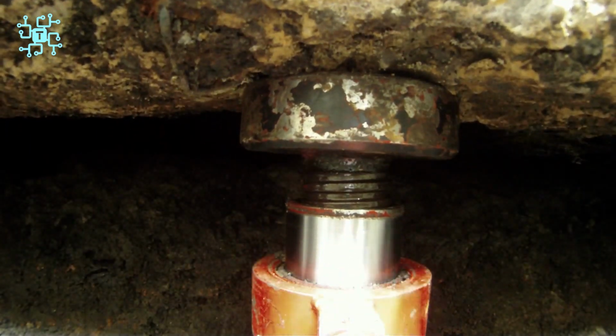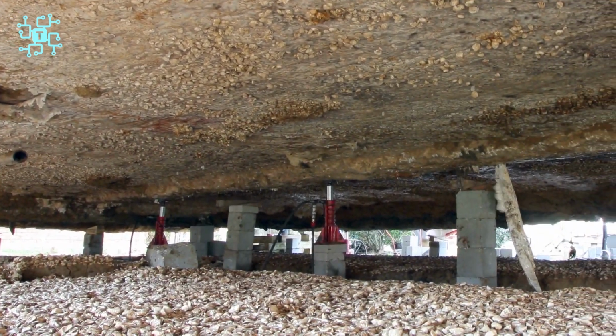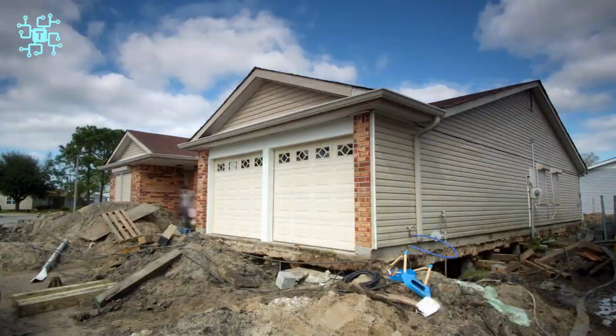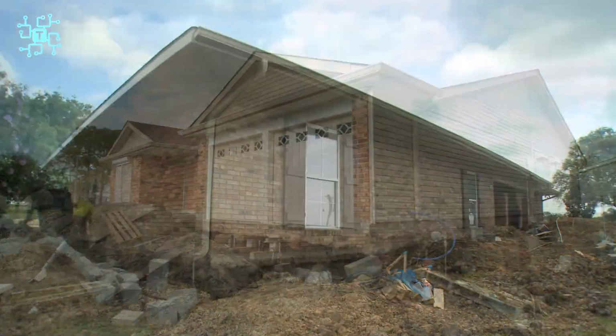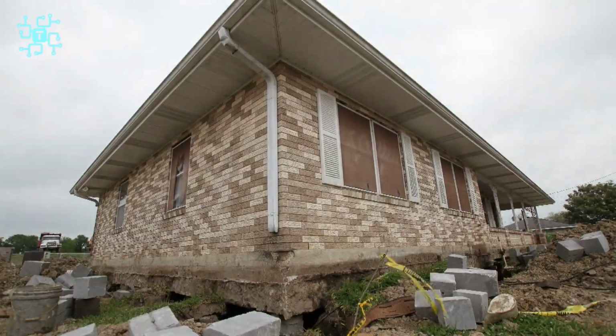Bottle Jack. The Super Bottle Jack is a little star in the world of lifting tools. Despite its small size, it is an embodiment of power, capable of lifting structures as effortlessly as if lifting a bottle.